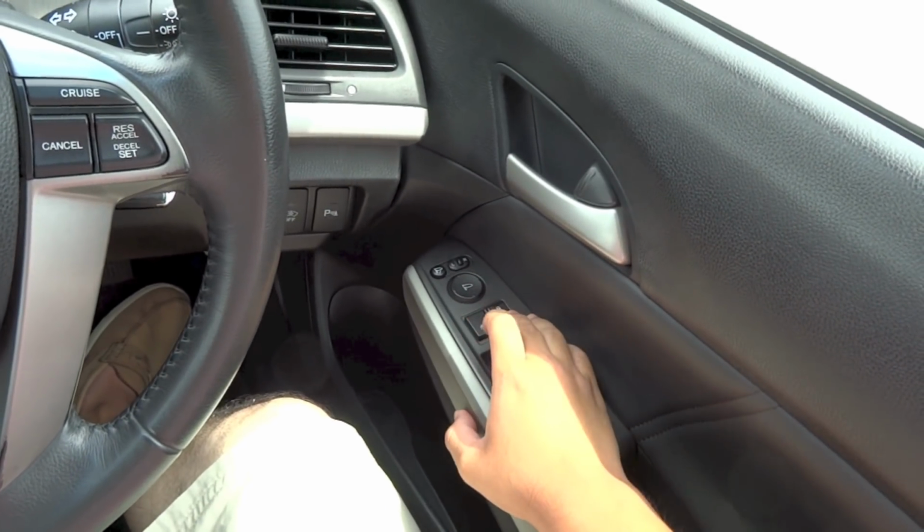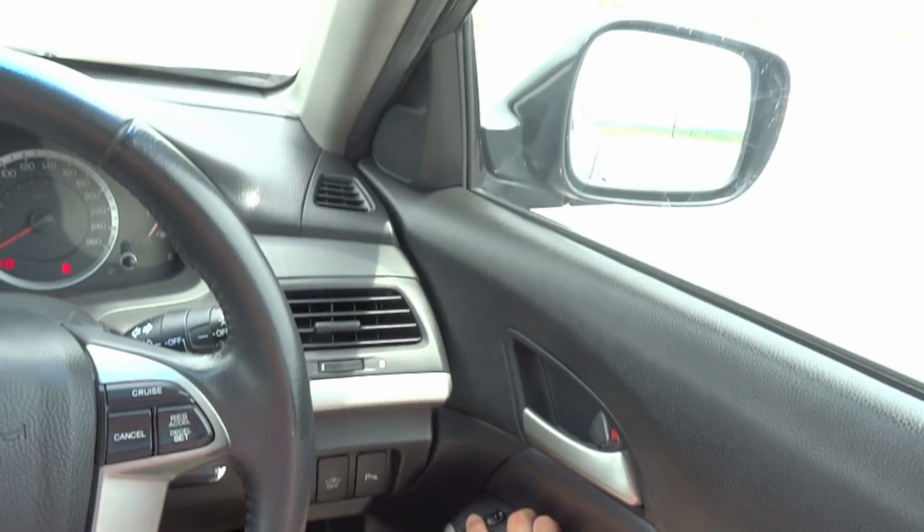Central locking. Power folding side mirrors.